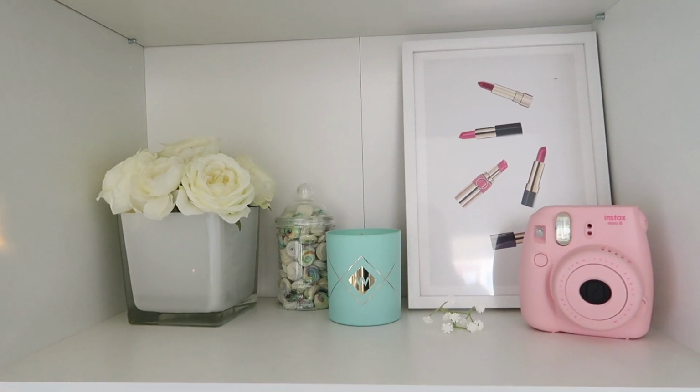On the second shelf down, we have a few little bits. We have a print with some lipsticks on. I've got some artificial peonies because I can't keep flowers alive no matter how hard I try. I've also got an Instax pink camera. I've got a candle, and I also have some unicorn poo, as you do. I think a PR actually sent them to me, and they look so pretty. They're like swirly meringues with a sort of marble print effect in them, and I couldn't bear to let anyone eat them, so they are up on the shelf.